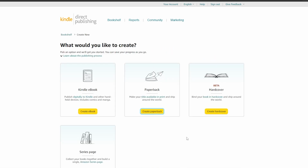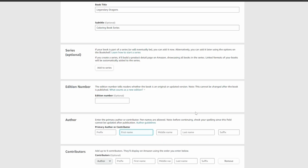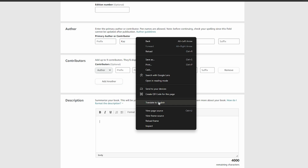Now, you need to select the paperback option from here. Okay, now select the language as English and add the title of the book. I'm gonna add Legendary Dragons to here. And let's add the coloring book series as the subtitle. And I'm gonna add my name as the author of this book. I have created a description for this book using ChatGPT, and I'm gonna paste it here.